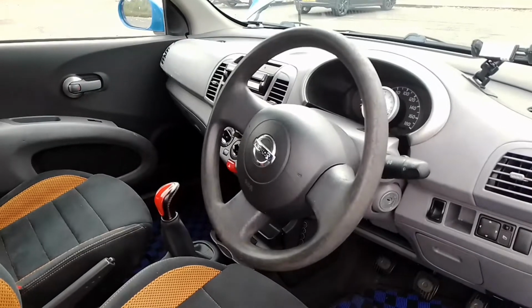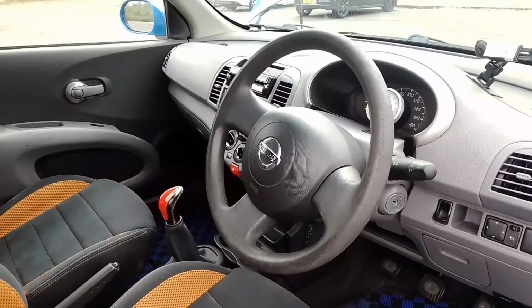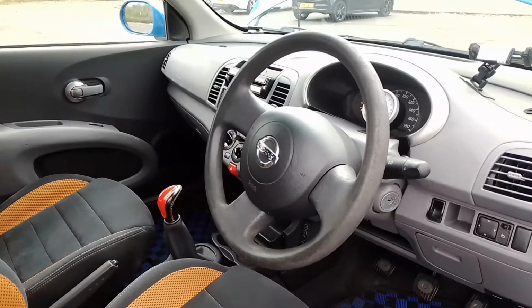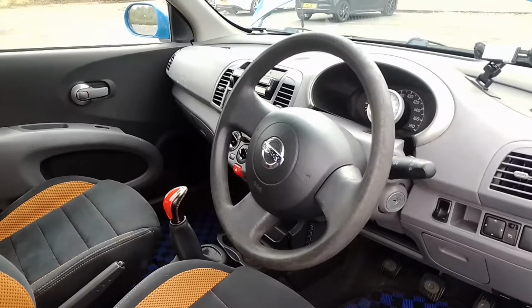When this car came to the UK, it had an aftermarket steering wheel which didn't particularly look very nice, so it's been swapped out for an airbagged steering wheel.